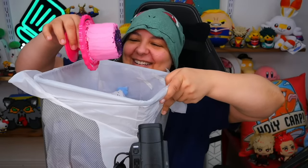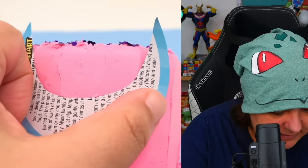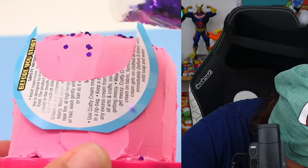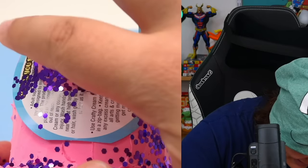Okay, I think we're good now. There you go. Okay, then we're gonna put this on the actual cake very gently, like this. And then we'll add our glitter. I don't know if this is gonna work. Oh shoot. Oh, sugar snaps. Uh-oh. Okay, let's just tap it, tap it, tap it, tap it, tap.